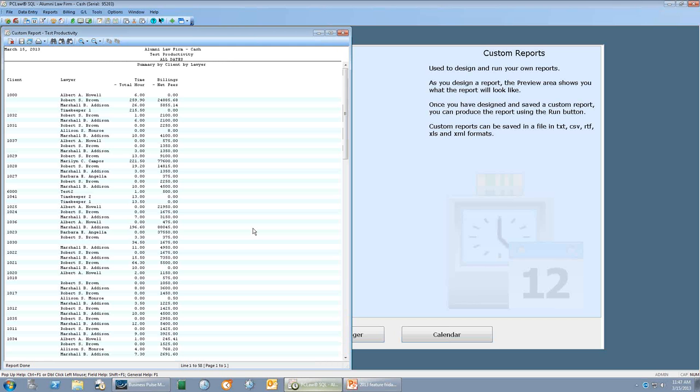And I'm making it work and looking at two different areas. I wanted it to look at the time area as well as the billings area. So it's generating from different tables. The reports that are built into PCLaw have been optimized by the programmers, so even though they're pulling a lot of data, there's special code in there to make them run very, very fast. Obviously, when I made my custom report, I didn't put any special code in, so it's going to take longer.